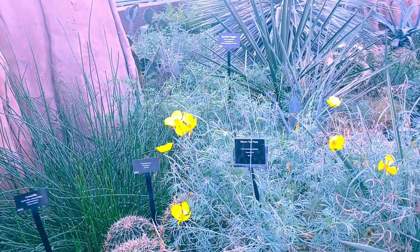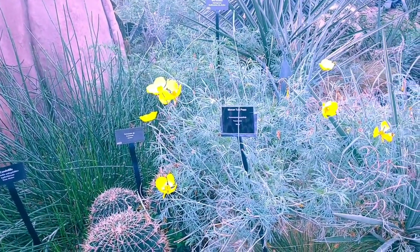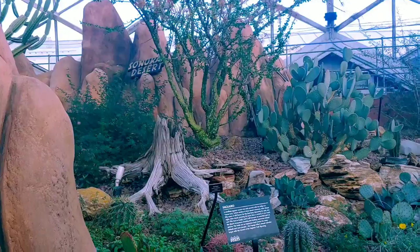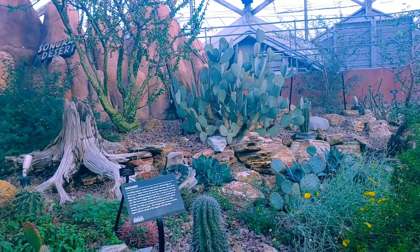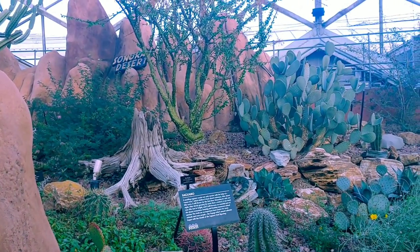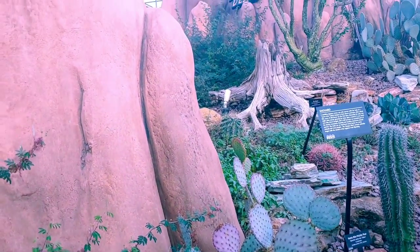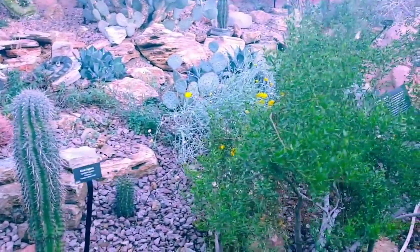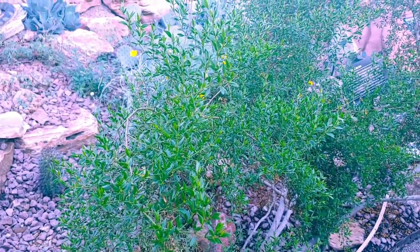These are the Mexican tulip poppy. Yeah, it's in bloom, right? Oh wow, those are pretty. Now we are coming up to the Sonoran Desert. I believe it's like southern Arizona and northern Mexico. Yeah. Ooh. You could really smell the creosote bush. Oh yeah, it smells nice.